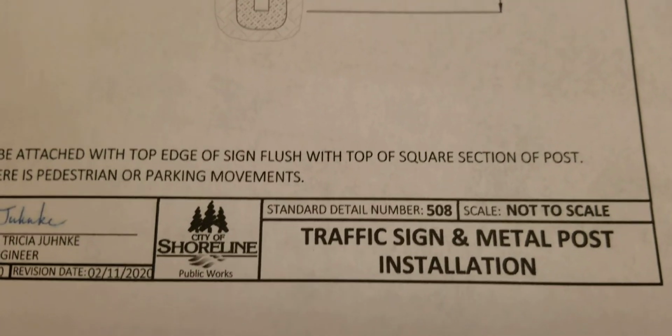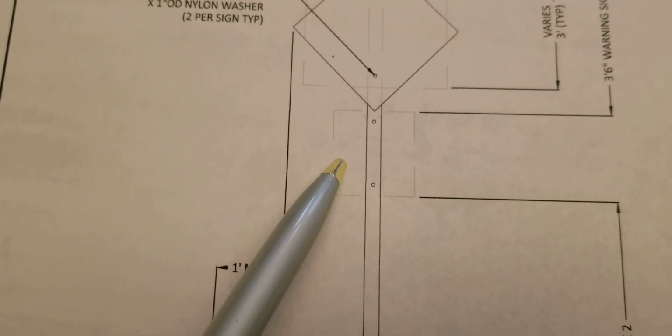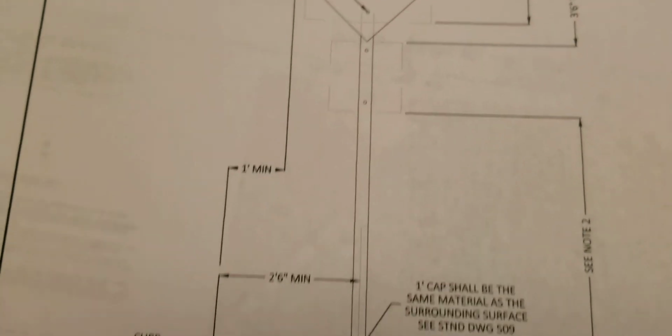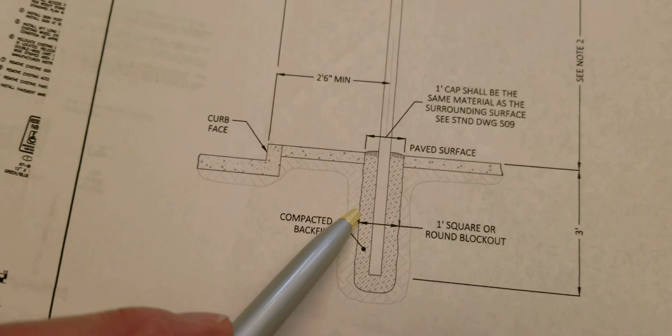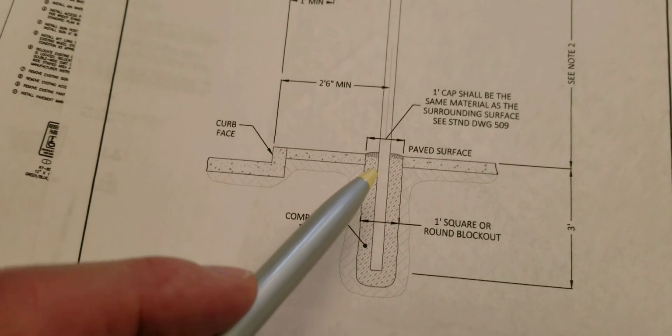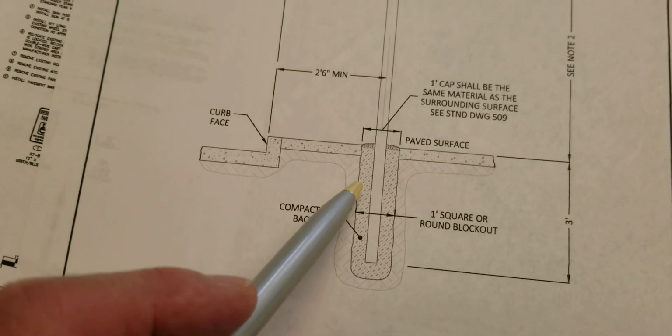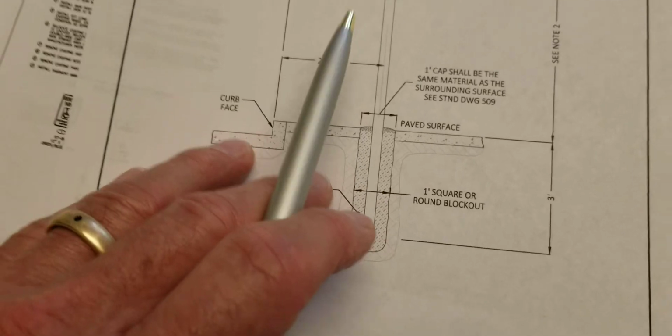We're going to have to install 2 van accessible handicap signs and 3 regular handicap signs, all on posts. Pulling up the standard detail from the city of Shoreline. This works for multiple kinds. You can see they got a shadow here. We got a footing. This one is for roadway compacted backfill, but plan on this being concrete, 1 foot wide, 3 feet deep.